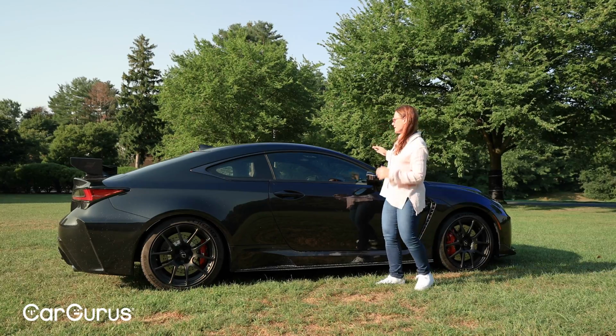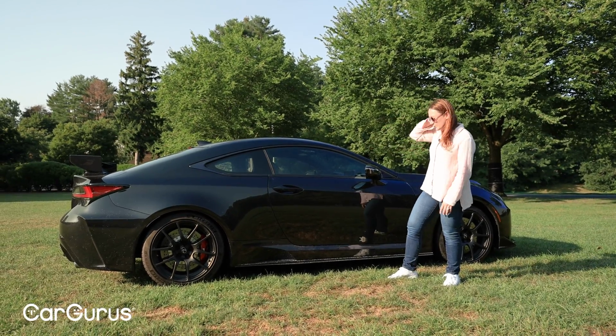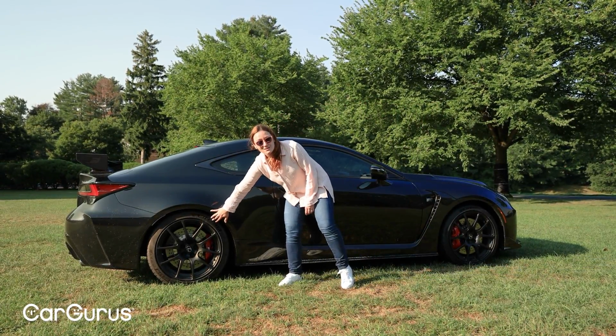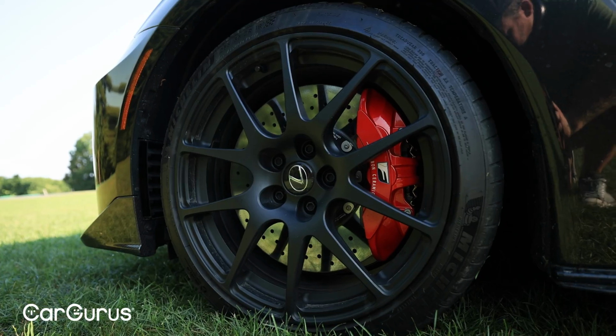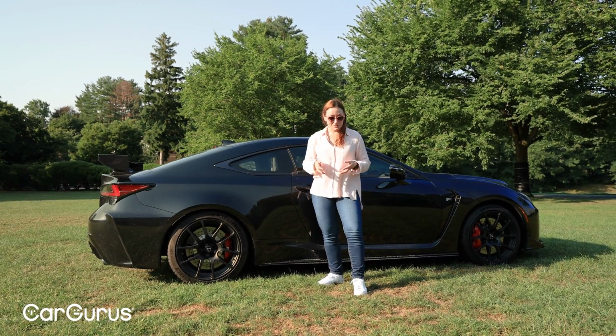Now you can see from the side a bit of that classic race car that I'm talking about, just the shape and the proportions. We can also tell the clearance is higher here above the wheel than it is back here. So it's got a bit of a squat, which is really kind of cool looking. These are the 19-inch forged alloy, super lightweight wheels by BBS, which I think look great. They're very cool. Probably very expensive.